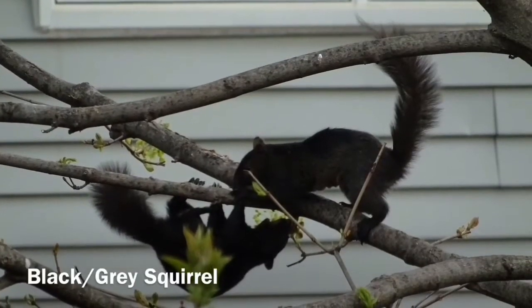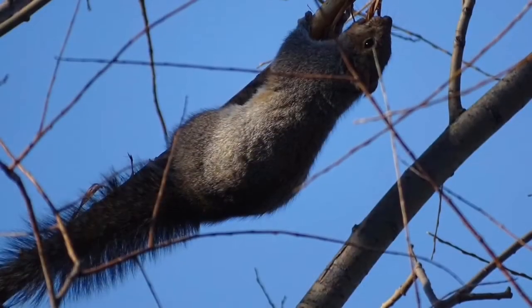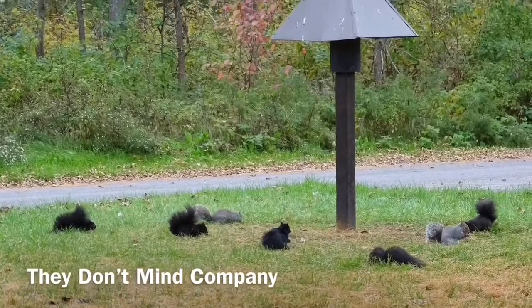Now the black squirrel and the gray squirrel are actually the same species. The only difference is their coloring. And even the gray squirrel in the winter, he's more of a silvery gray, and in summer turns more of a yellowish gray. And they can often be found hanging out together.